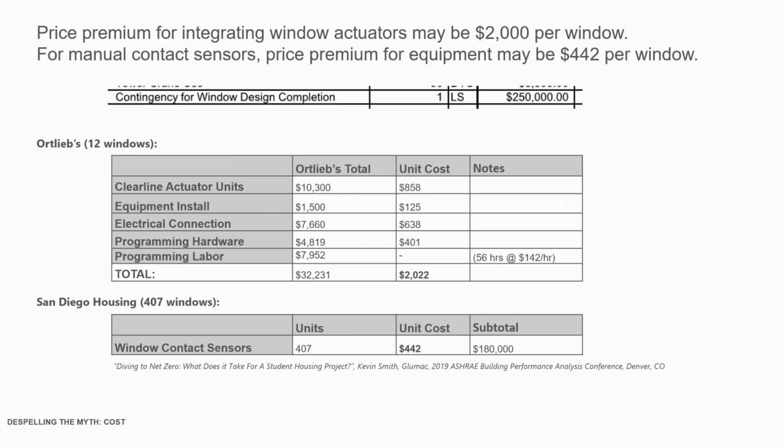I think this is coming from them, but very often it seems that the project has natural ventilation in it, has automated windows, operable windows, or even this kind of indicator system, and the price comes back from the cost consultant really, really high, blowing the budget or something like that, and then it gets kicked out of the project.